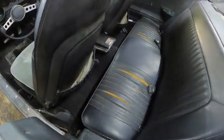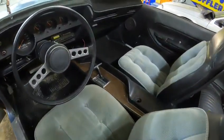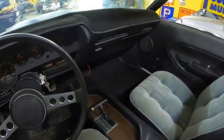It's got some rips in the seats and all that, but I know this is gonna sound weird to some of you, but I just don't care. I love it the way it is. Absolutely love it.